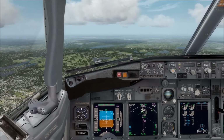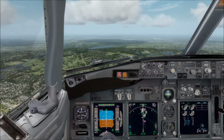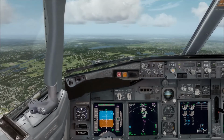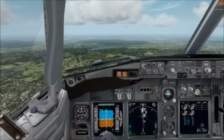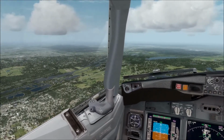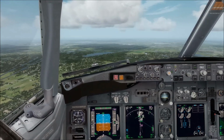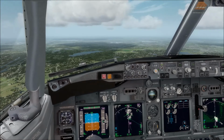Playing it by ear again, I'm not familiar with these RNAV approaches, so I'm learning on the fly, and you guys will kind of see a beginner's approach here on the RNAV, because I won't have too much of an idea of what I'm doing either. I mean, some idea, but not much of one. I guess that isn't exactly comforting.